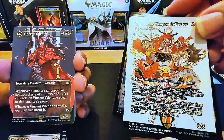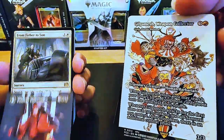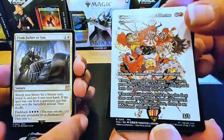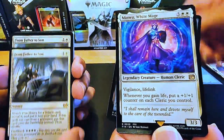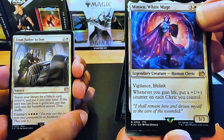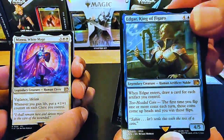And then here we go. This is from the second event. This is my stack from the second event. It was also at Lost Star. Again, shout out to Charlie at Lost Star. Again, I'm just not going to say much. It's just so that everybody can see the amazing cards that got pulled during this event.